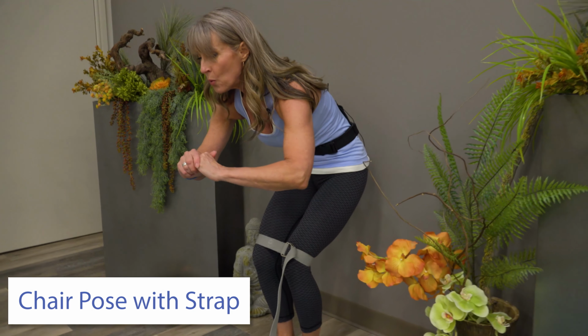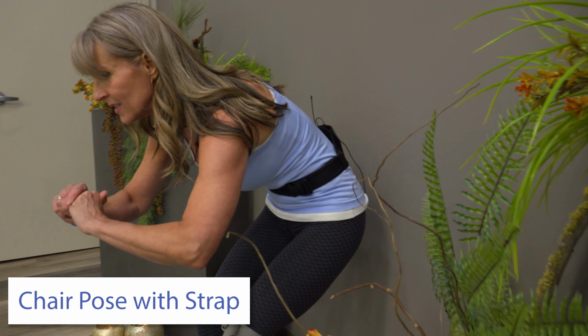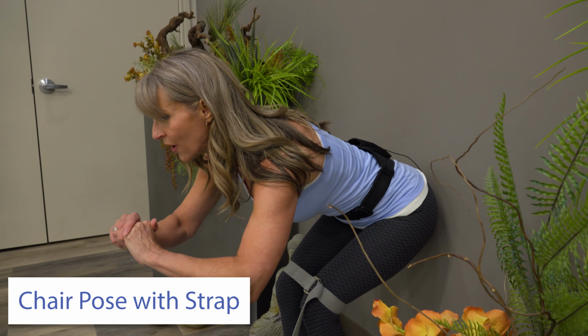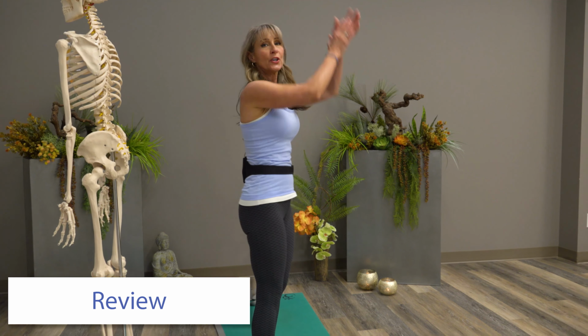You can't reach for the wall if you're going to tuck your butt under like this. So this reaching back, give the body a target, reach back, okay? And that helps you get everything into alignment. So I want to invite you to try that. Remember your half lift, little bend in the knee for forward folds, and then learn to power up. Cue your students to get that power up.